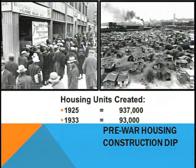To start, we need to talk about pre-war and post-war. When we say pre-war, we're talking about pre-World War II, which started in 1939. Prior to that, the United States was in the grips of the Great Depression, and I think we all have an understanding of the state of America during the Great Depression. But to give you an idea of the effect of the Depression and World War II on housing in the United States, let's take a look at the numbers of the housing starts.